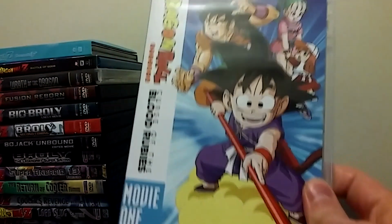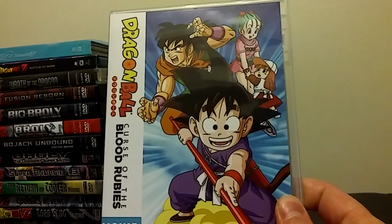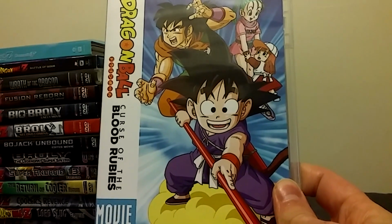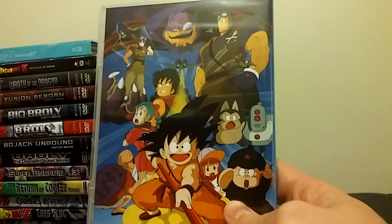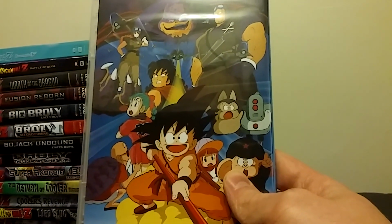Alright. Here we go. Curse of the Blood Rubies, movie 1. It's the front, the spine, and the back with the original poster art. I really like how they did that. I think that's awesome. You have that, and then they have like the updated version.